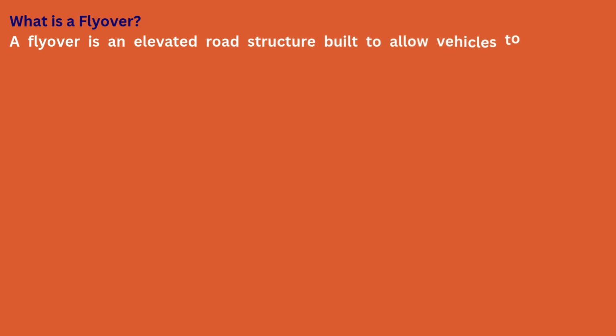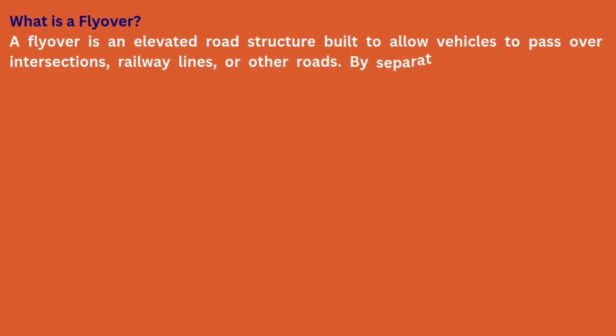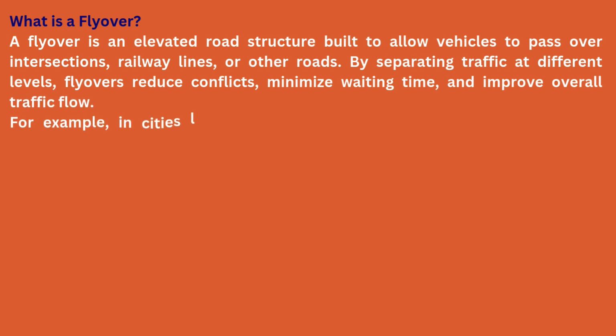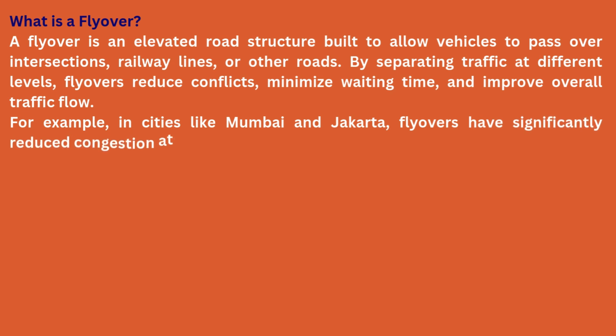What is a flyover? A flyover is an elevated road structure built to allow vehicles to pass over intersections, railway lines, or other roads. By separating traffic at different levels, flyovers reduce conflicts, minimize waiting time, and improve overall traffic flow. For example, in cities like Mumbai and Jakarta, flyovers have significantly reduced congestion at major intersections.